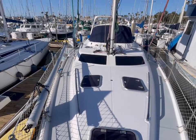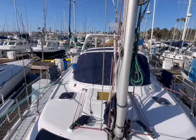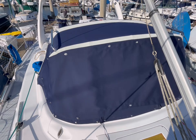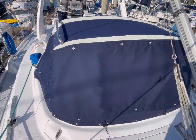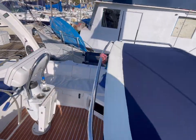Looking aft along the foredeck, you can see a reaching strut on starboard for spinnaker, and this brand new California Dodger built in 2023 with protective covering over the glass and handrails all around. All of the lines on this vessel, all the running rigging, is stowed in line bags or line wells.